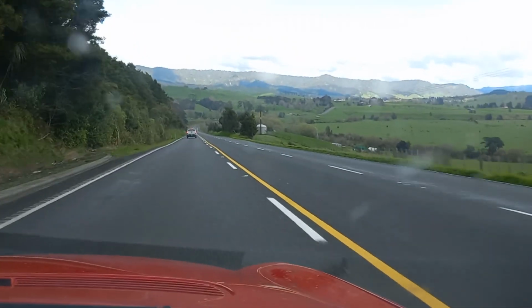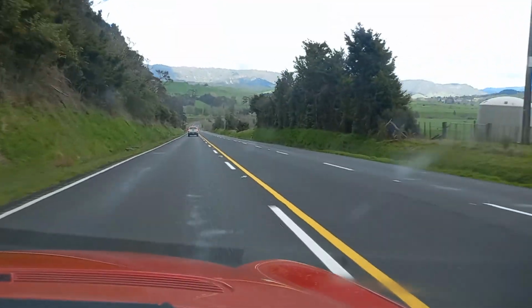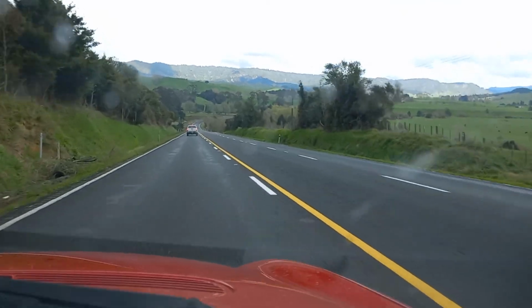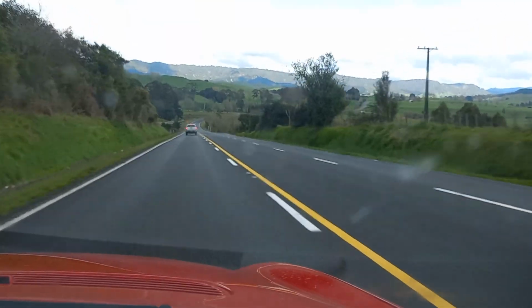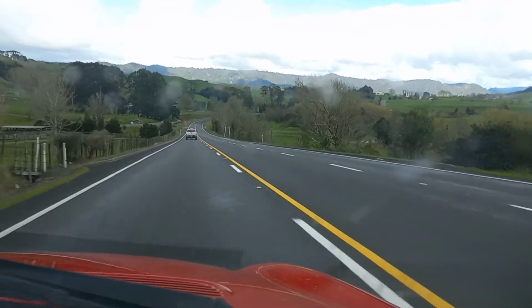I have a 2005 model Suzuki Swift 1300 automatic, done about 190k, that I've lent to my daughter down in Taranaki for her to use as her daily driver.